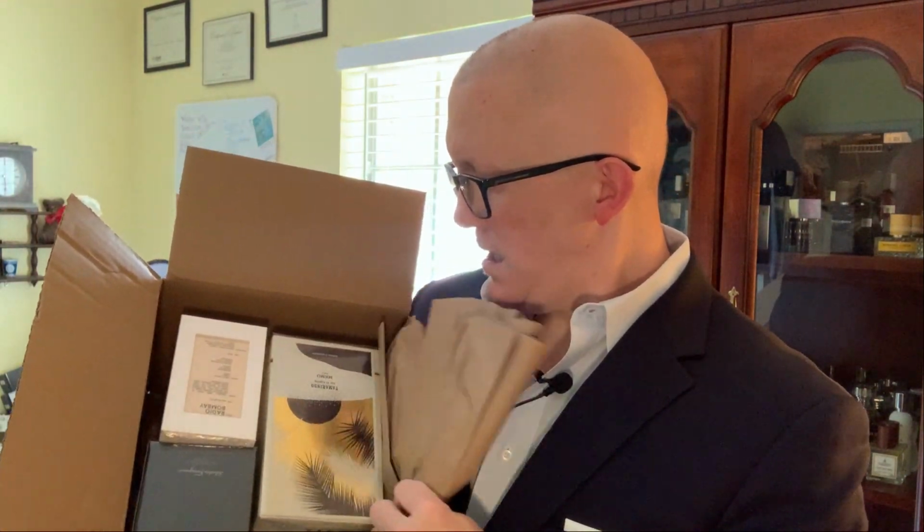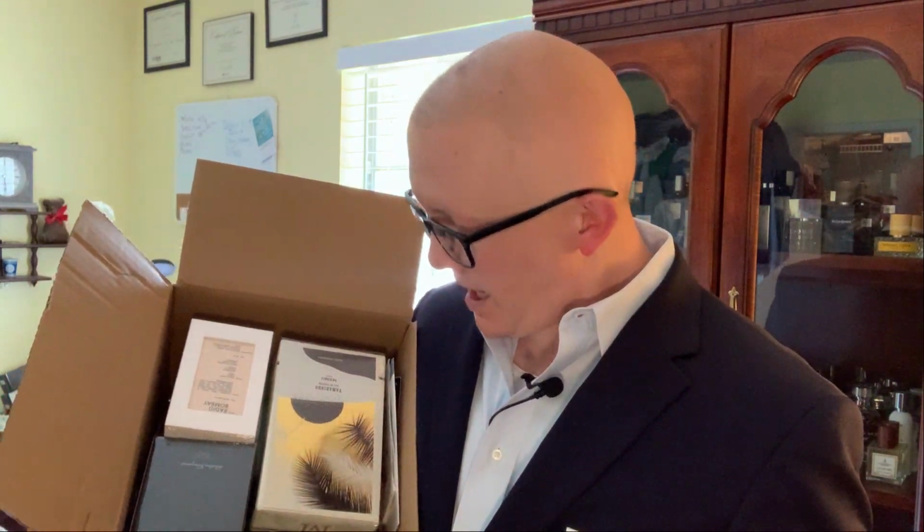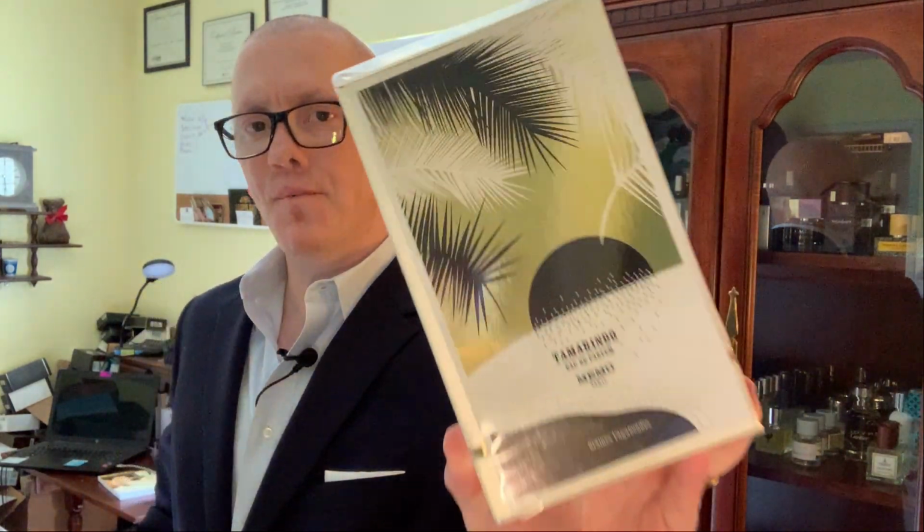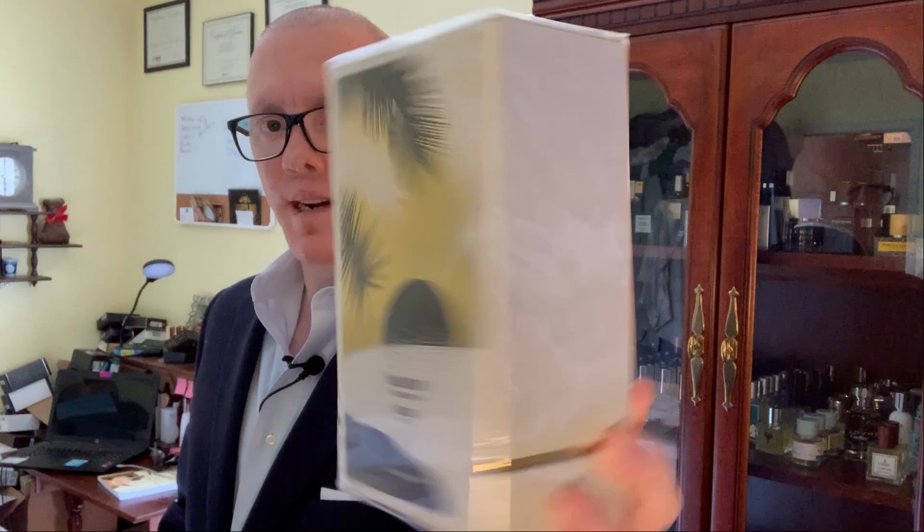There's the box, and there are my contents. You see the Memo Paris on top. All right, let's go and crack these open. So I did pick up Tamarindo from Memo Paris right here. I have a decant of this one. I've never worn it or anything like that. I've only smelled it maybe a couple of times, but yeah, I wanted to buy it, so pretty good.